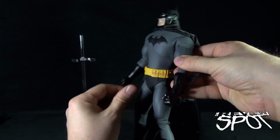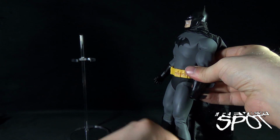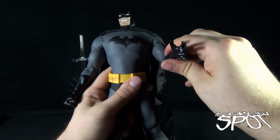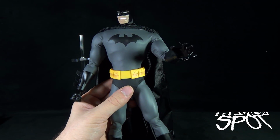Hands are easy to change. You just take the hand and it pops off extremely easy. Take the hand, slide it back in there. And then you've got Batman with an open hand, like he's reaching out.